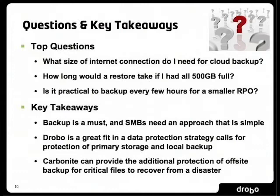For the on-premises, what does Drobo recommend specific to backing up PCs and servers for decentralized computing for that second copy that you might have local in your small office? Drobo recommends a variety of different applications. If you're a Mac user, Time Machine built into the Mac environment works fantastic.